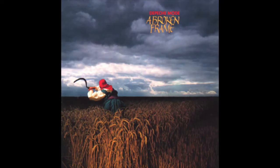Depeche Mode, See You, from the album A Broken Frame, 1982. This may be the best use of the PPG Wave ever made. So there are four basic sound sources in this. There's of course the PPG Wave, the Jupiter 8, the ARP 2600, and the Linn LM1 drum machine.